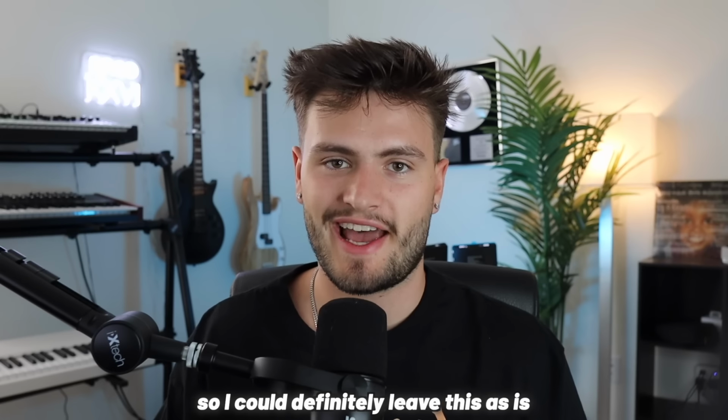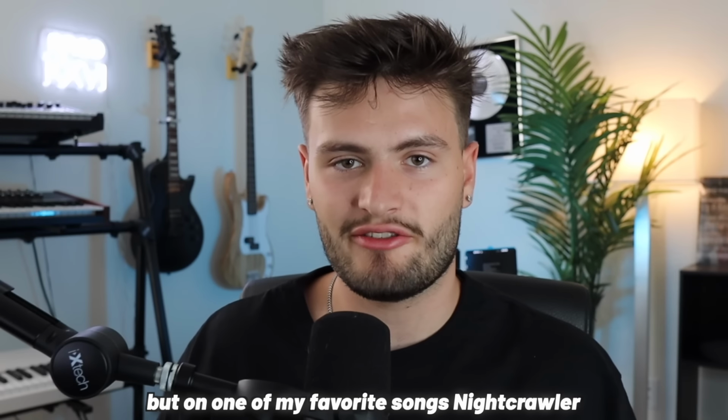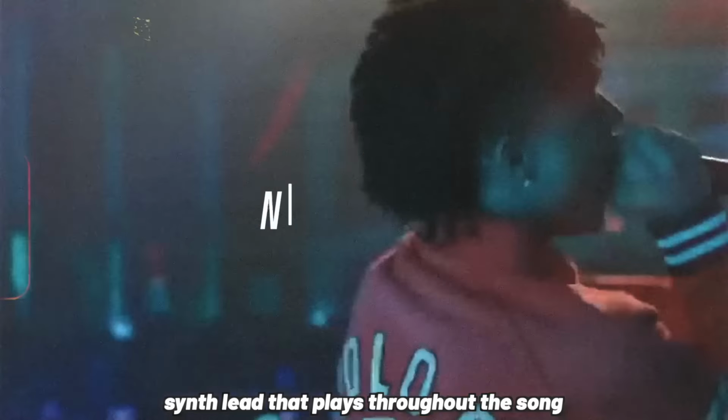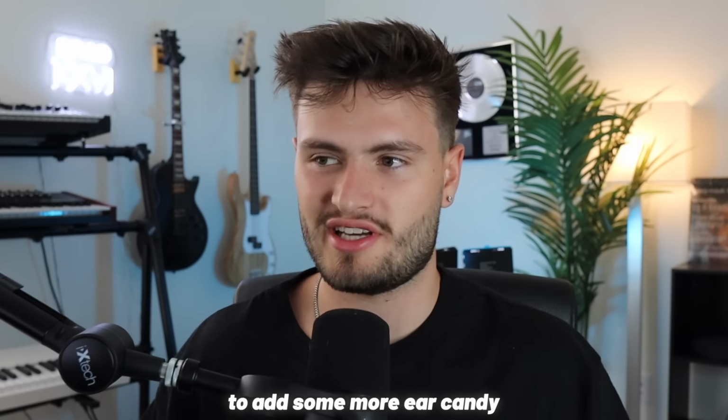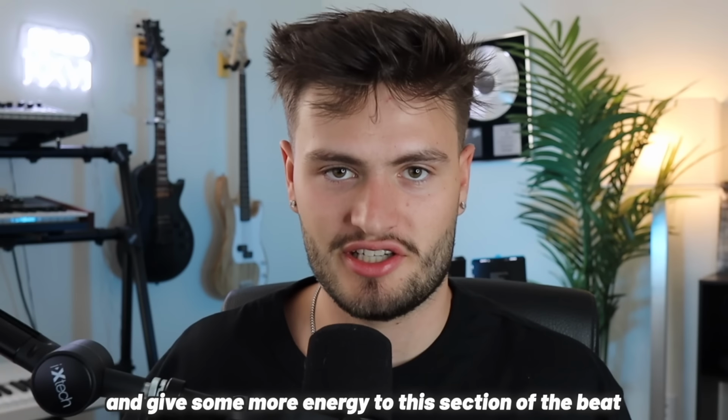So I could definitely leave this as is for the hook section, but on one of my favorite songs, Nightcrawler, there's this super ear-grabbing synth lead that plays throughout the song. And although the lead I'm gonna add doesn't exactly sound like that, I wanted to add something to add some more ear candy and give some more energy to this section of the beat.